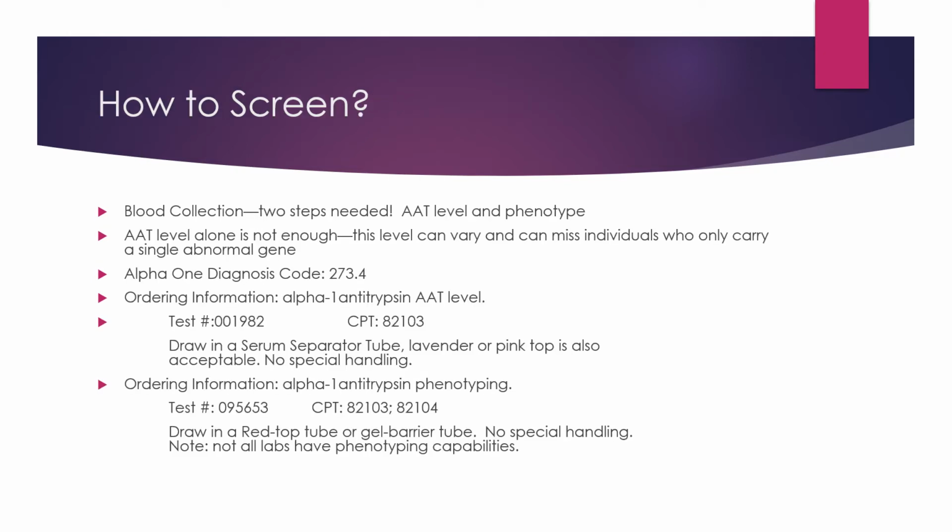So how do we screen for this condition? There are 2 different ways that you can screen for this, but it's important to remember that diagnosing alpha-1 antitrypsin deficiency is a laboratory diagnosis, not a clinical diagnosis. You must screen for this by either doing a blood collection or using an alpha ID kit. The first method that we're going to talk about is a blood collection.